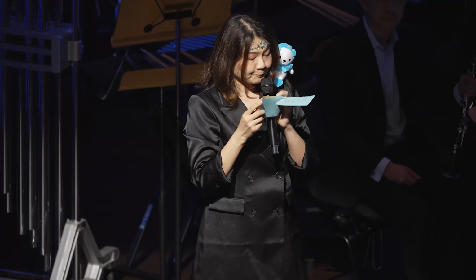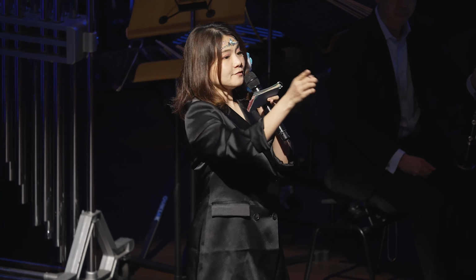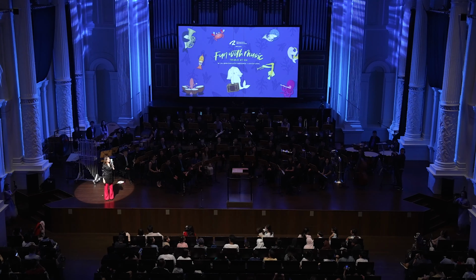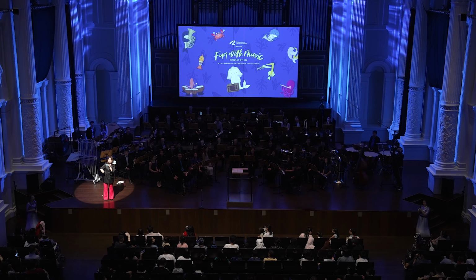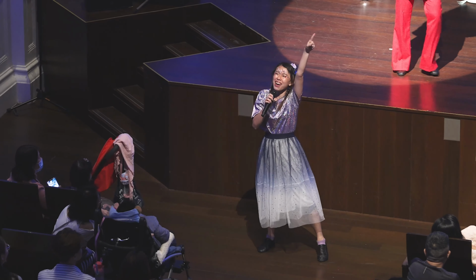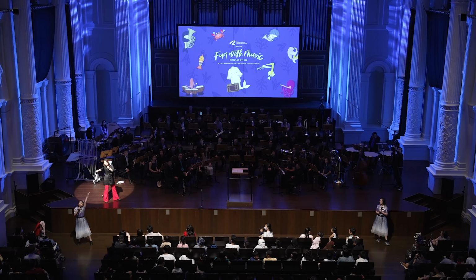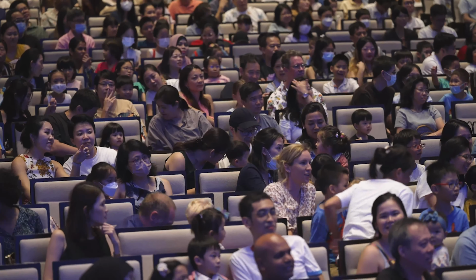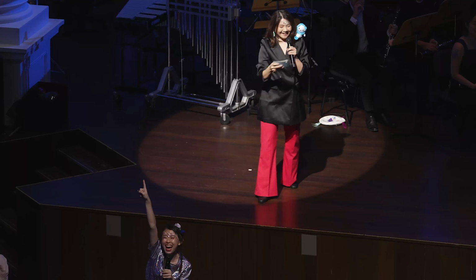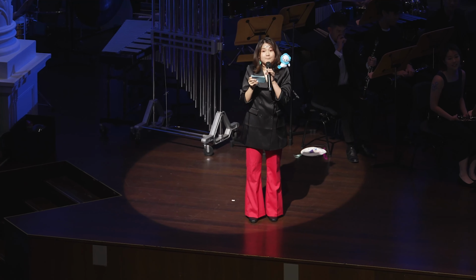In our adventure today, you might sometimes turn into pirates. Pirates on this side of the room, can you say, ahoy? Pirates on this side of the room, can you say, aye, aye, captain? Aye, aye, captain! Ahoy! And let me introduce you to today's main character, Merle.